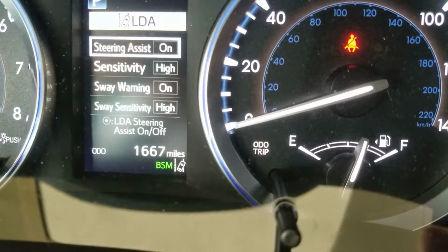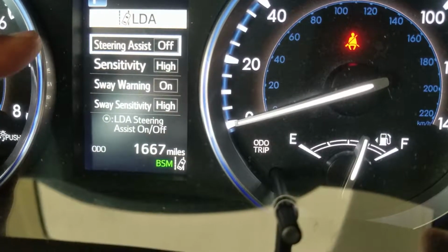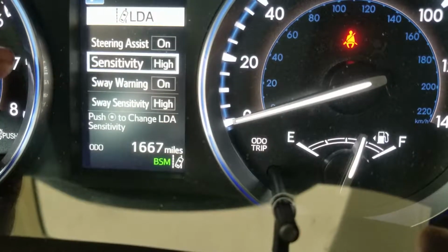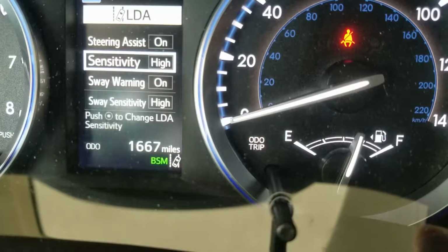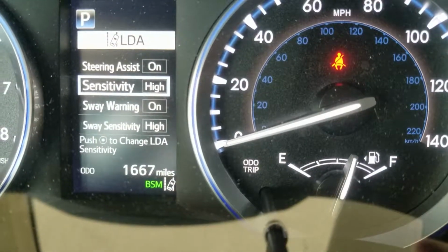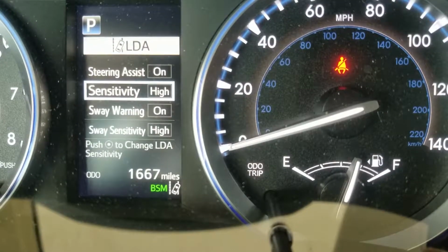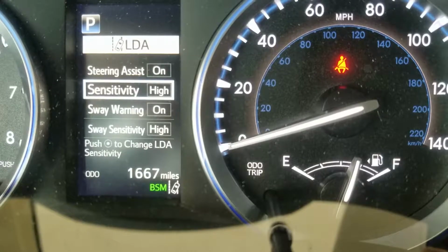Also, you can literally turn it off if you want to, but we want to leave it on. You can also adjust the sensitivity. My preference is high, because I want to make sure it's really doing what it's supposed to do. I don't want a subtle notification. I want it to tell me, okay, I'm messing up, so get me back straight on the road. So you can adjust those to standard and high, and I like that.